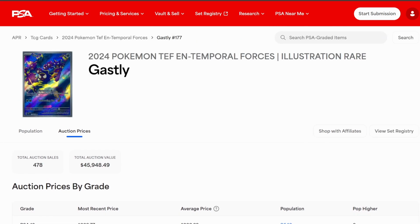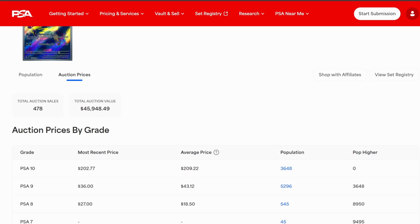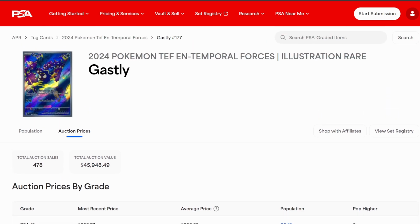From grading, Ghastly. Now, I let go of this recently, but I still think it has potential. Not the best grading, and I actually think this is going to climb up for Temporal Forces chases over the Raging Bolt. In my opinion, I could see the Ghastly PSA 10 becoming the chase card and then making raw copies of the Ghastly much more expensive in general.